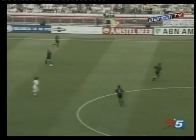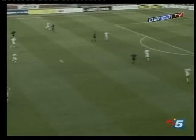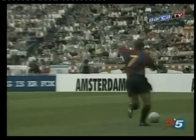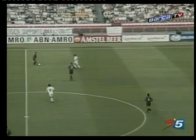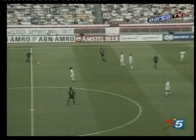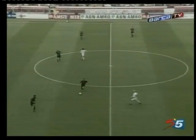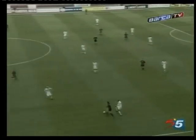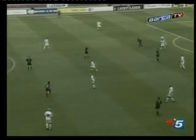Dutrell out to Sergi. Cocu sprays it beautifully out wide to De Boer, who takes it on the chest, looks for support with Cocu. Back to Sergi. Switches play to Reisiger. Now Xavi, the organiser in midfield for Barca. Or as Eric Cantona called it, the water carrier.